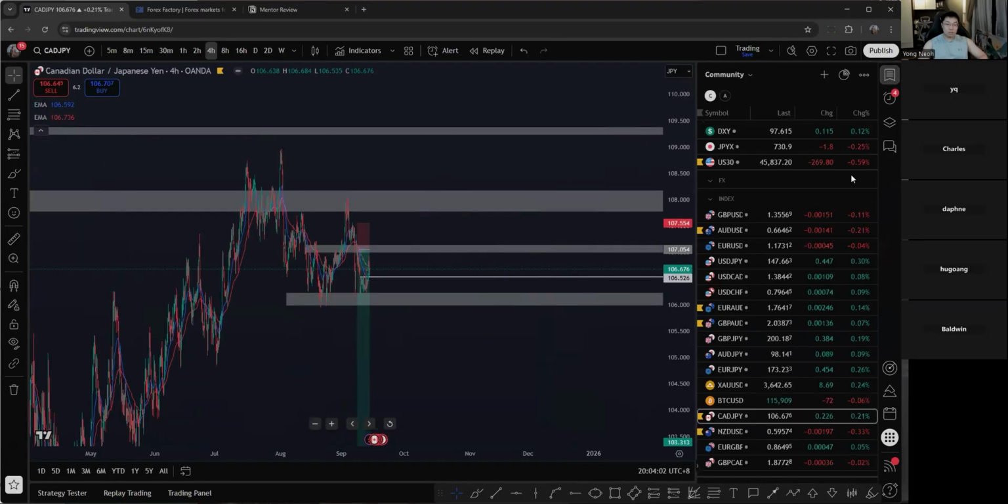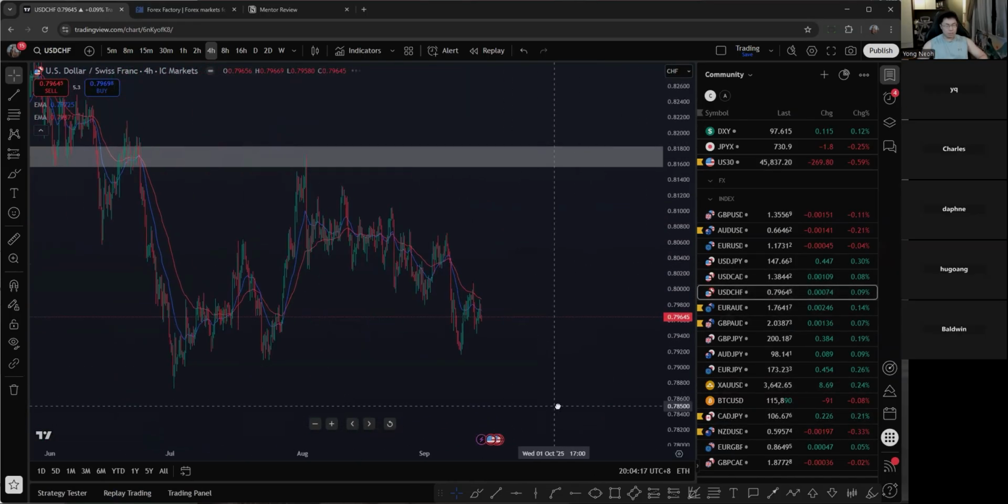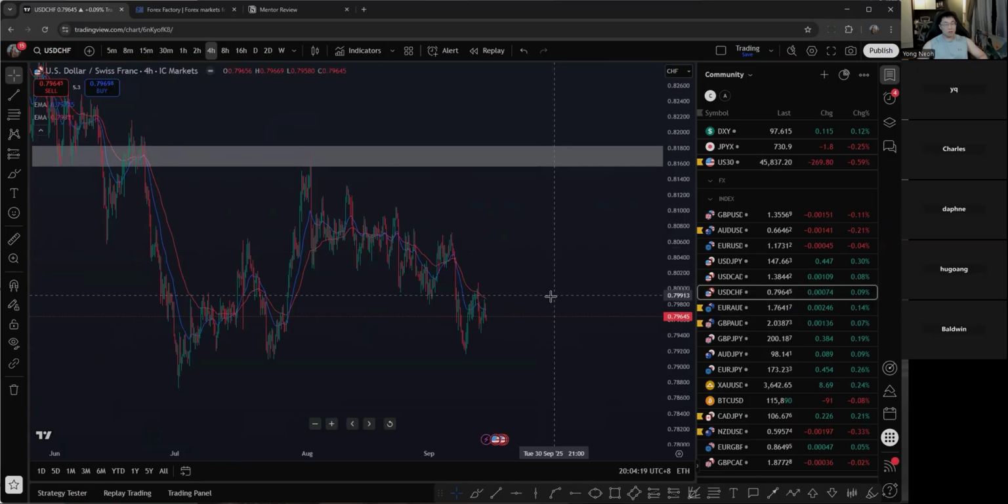Holding dollar Swiss. There's not much setup, so later on we'll just go straight through some of the major pairs. Dollar Swiss. So if I'm not wrong, Nash is in BTC, Aussie dollar, and what else? HK. What else? Holding dollar CAD.